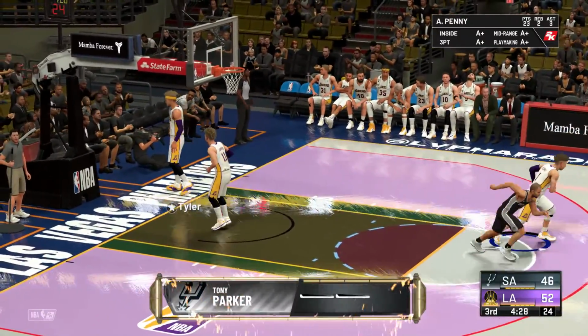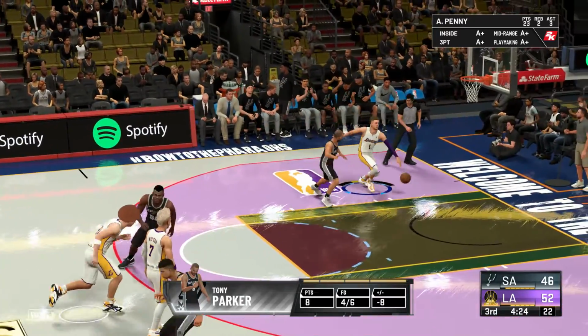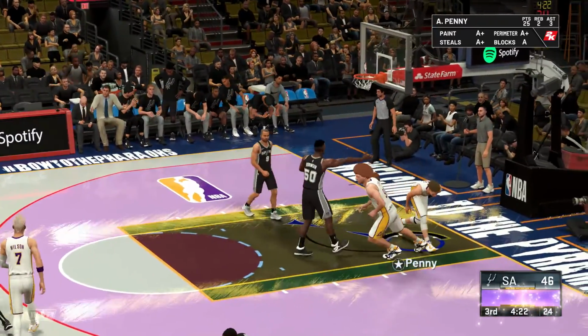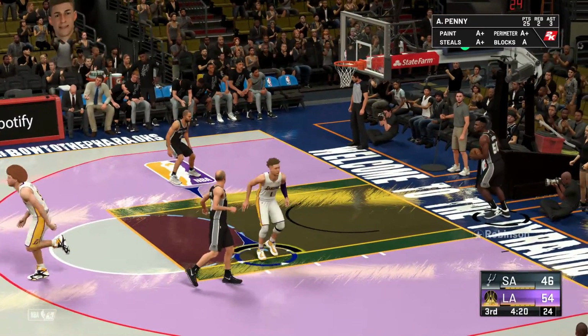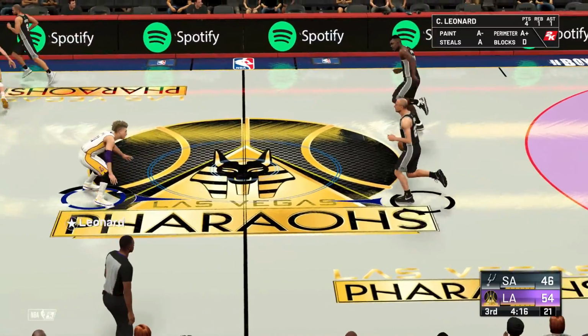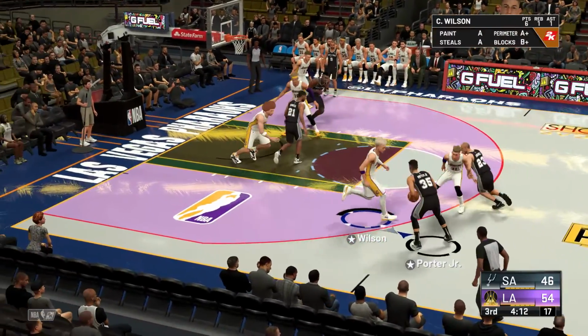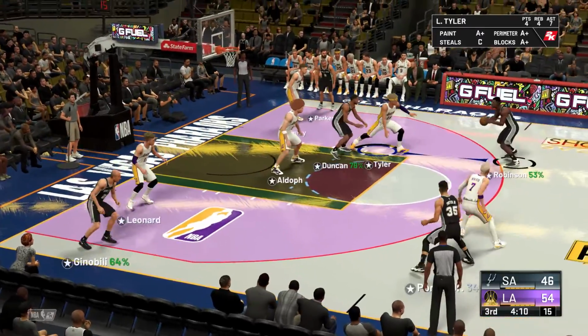Woo-wee. Terrific play call to give him a clean look at the rim. That's how you want to start the second half. Listen, put the ball in the hands of your best scorers and let them go to work. Keep it simple. He has taken it upon himself to score the ball as much as possible for his team. He's not looking to pass it right now.